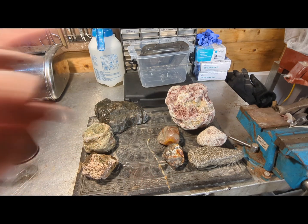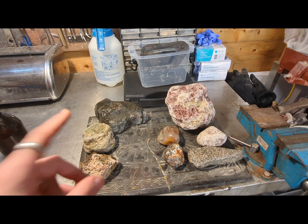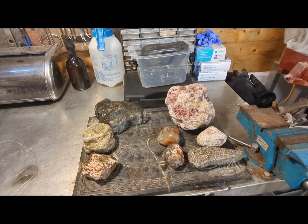So what I'll do is I'll cut this big rock, then I'll cut Stebby's, then I'll cut mine. While I'm cutting, I'll speed it up until I stop the saw because it's loud, and then I'll show you. Hopefully you enjoy. Just drink this wee bit of coffee here, and then we'll get slabbing.